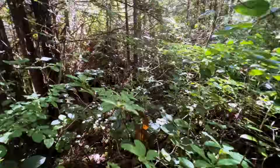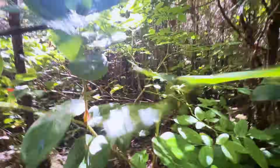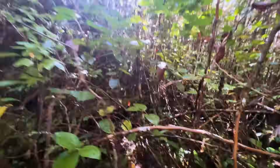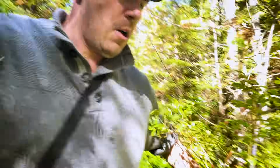Again, I'm just going to push on over there. It's got to be over there. Or I'm just getting more off track. It's like walking through Velcro. Come on. This may have been a mistake. Oh yeah, of course, now it gets a little better. I can get on that log. I'm just pushing through wet now. Okay, there we go. Get on this log.